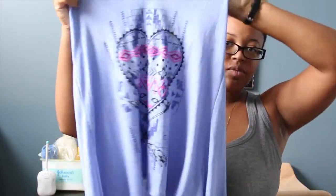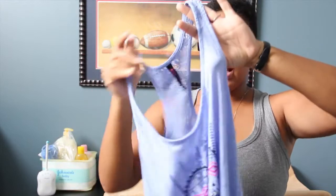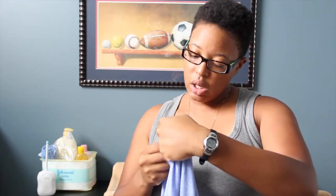I also got this shirt from Target. This is something that I could wear around the house. This was originally $15.99, and I got it for $3.50.